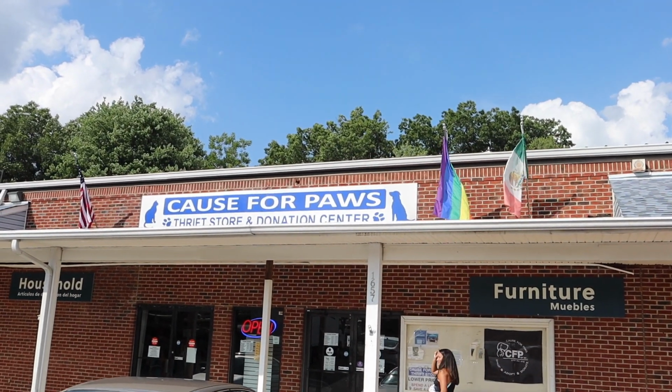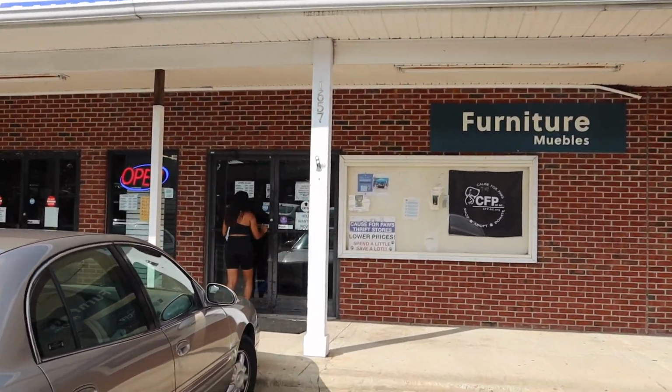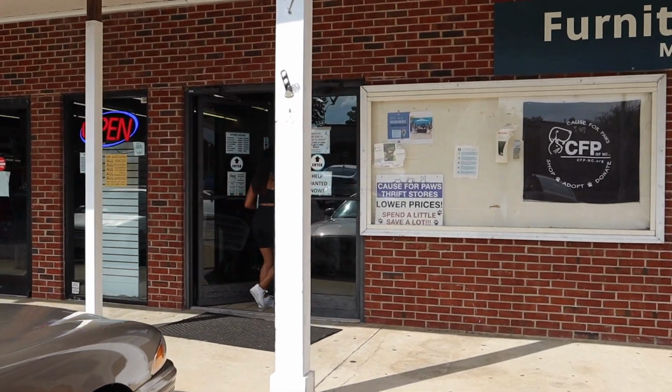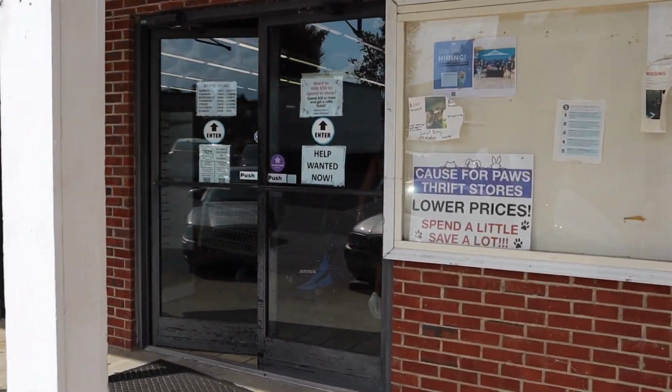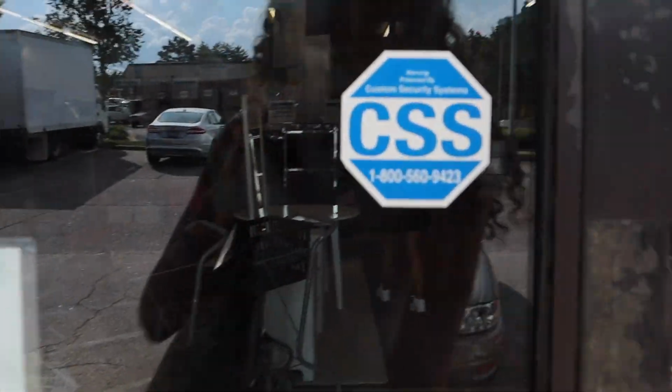Next stop, Cause for Paws. So this place is actually a thrift store that has pets. I think it's just cats though. I've been to their other location and the other location only had cats. So let's see what animals they have here.